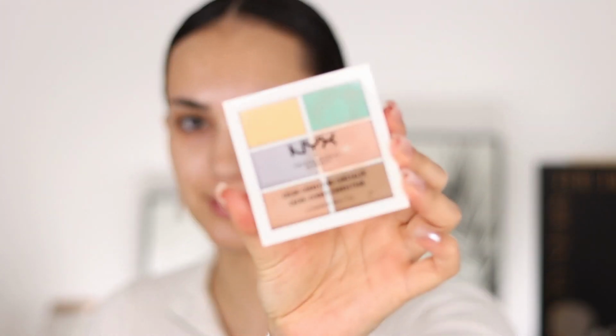As you can see, I could clearly use some glow up right now, so let's begin. I think that we can all agree that the first thing to do is definitely to get rid of these dark circles. So for that, I'm going in with this NYX color correcting concealer palette. Honestly, the difference that it makes is insane.